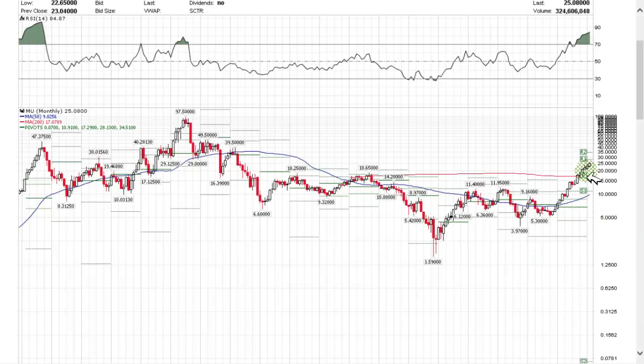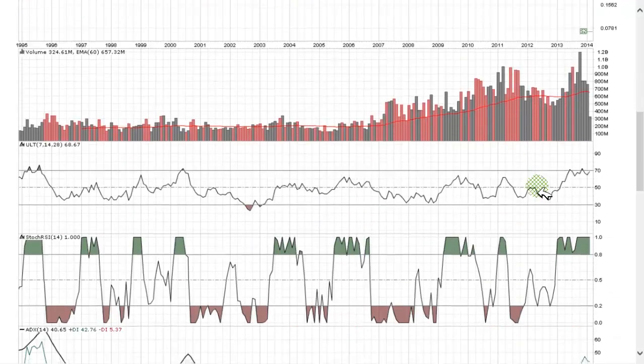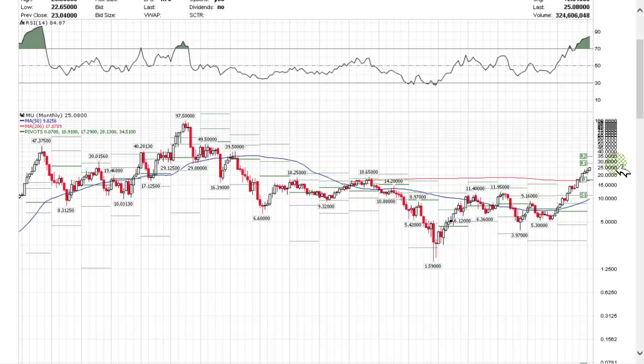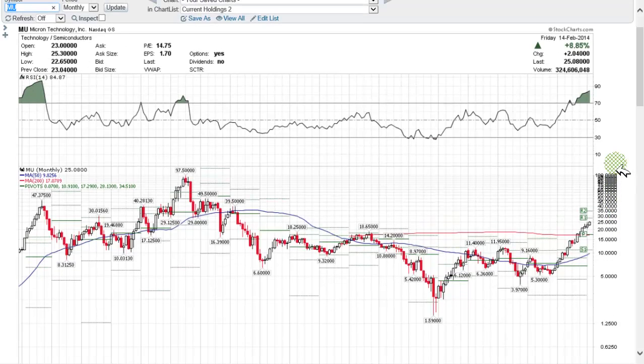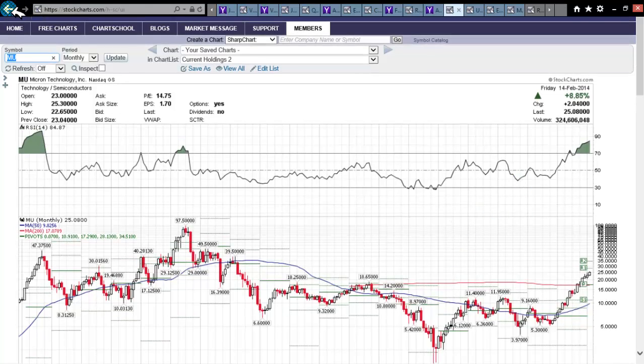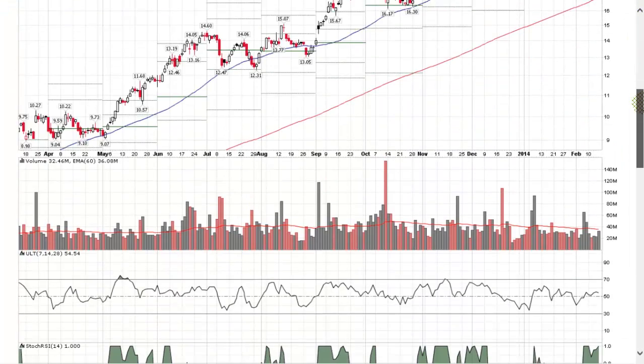MU is considerably more overbought and extended than what RFMD is. You can see that the RSI on a monthly chart is at 84.87, so it is extended. That doesn't mean it can't head higher. In fact, the probability of it heading higher, I think, greatly outweighs it heading lower anytime soon. So I like the consolidation here. You can see there's some sellers up there by virtue of the topping tails that are on these candlesticks. However, once you get a breakout, you're all good.